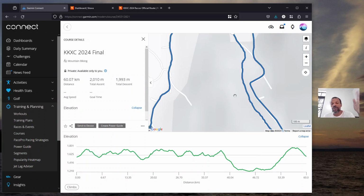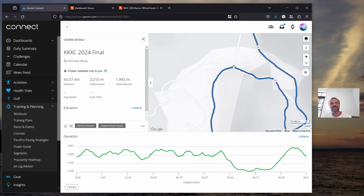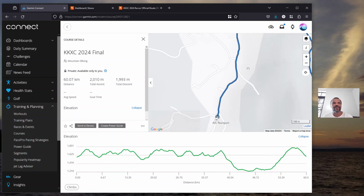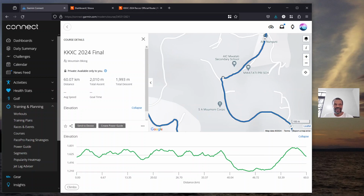You can push now. This is pretty much the last part of the climb, and there's no more climbing after that. So try and empty the tank. Push. You will reach this junction here. Again, keep to your left, and this will bring you to the top of the climb.